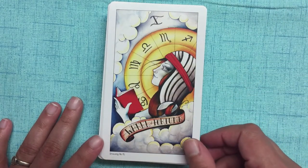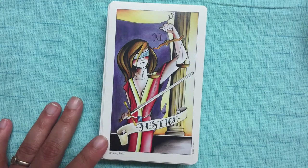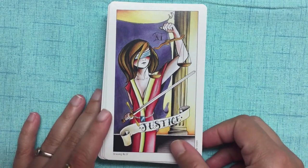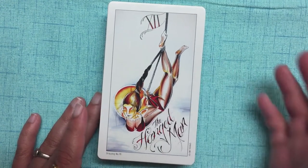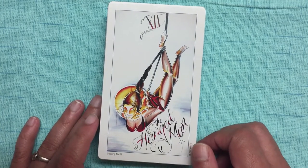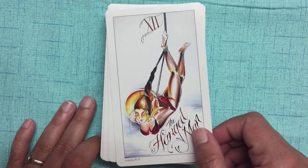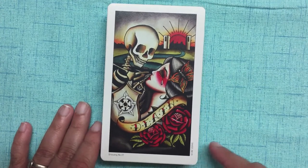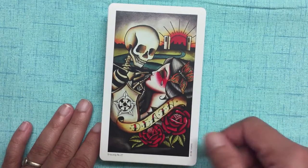Wheel of Fortune. Justice. Card number 11. So I guess you could say this deck follows the Rider-Waite pattern. Twelfth, the Hanged Man. And instead of a man, there's a woman, which is again lovely. And it looks like she's one of those women who do acrobatics and stuff, yeah? Death. I guess if you are into tattoos and stuff, this is an image we do see often. The skeleton and all that.